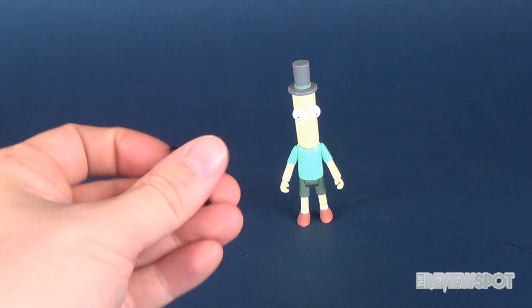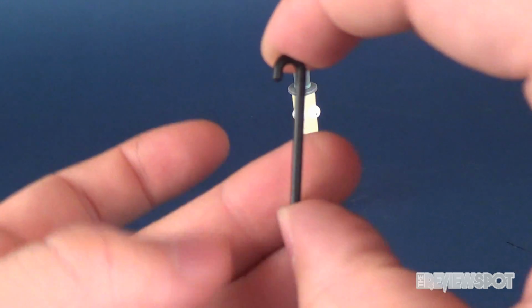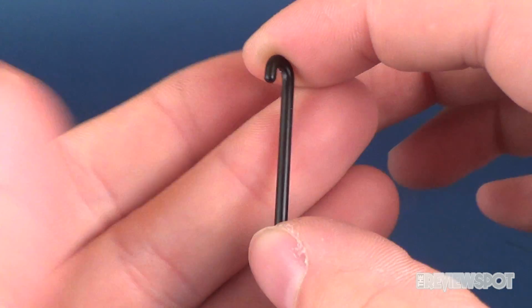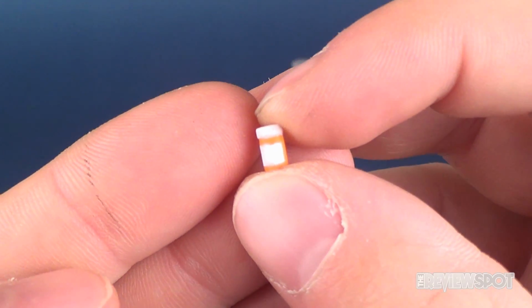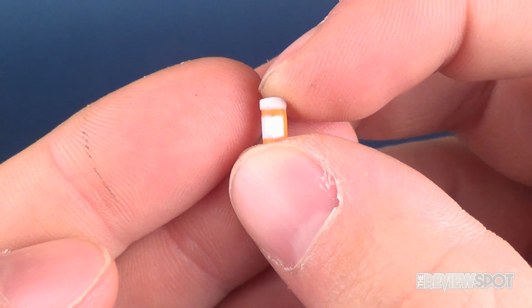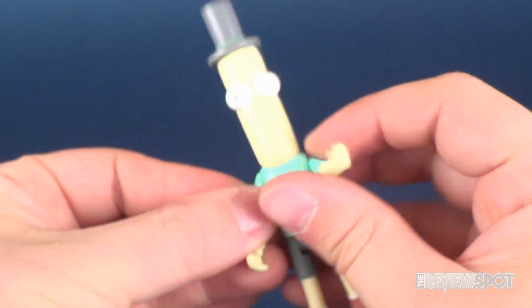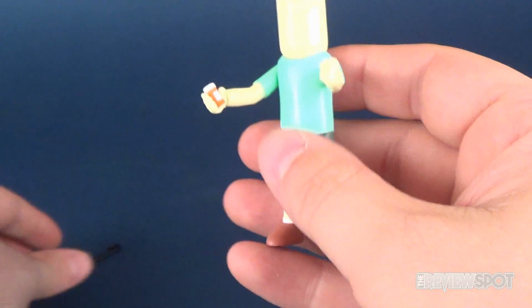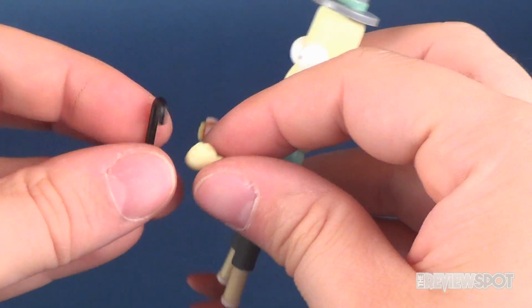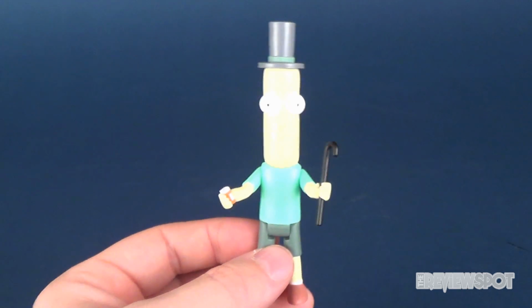He does come with a couple of his own accessories, unlike Bird Person. He comes with a cane, which looks like it's just cast in black plastic. And he comes with, I believe, a jar of painkillers, which is extremely small. Be careful that I don't actually lose these. Now, putting him in his hand, it seems like his hands are specific for the proper accessories. The more open hand fits very easily the painkillers. The smaller, closed-off hand fits better the cane. You could switch it the other way around, but I'm pretty sure it's not going to fit.